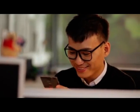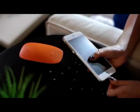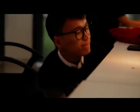Smartphones are essential parts of our lives. With endless possibilities offered by this compact device, smartphones unfortunately do come with two critical drawbacks: a limited battery life and a fragile design.